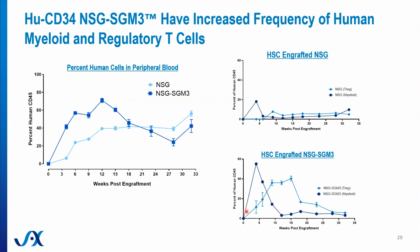Taking another closer look at this, when you have the expression of these human growth factors, you're going to accelerate the engraftment. This makes sense because you're making human stem cell factors, so you're going to push these cells out of the bone marrow and into the peripheral blood much faster. So this is just comparing percent human CD45 between these two models over time.